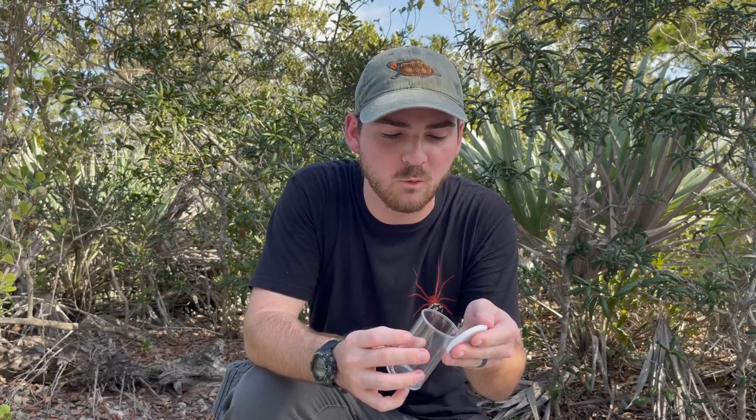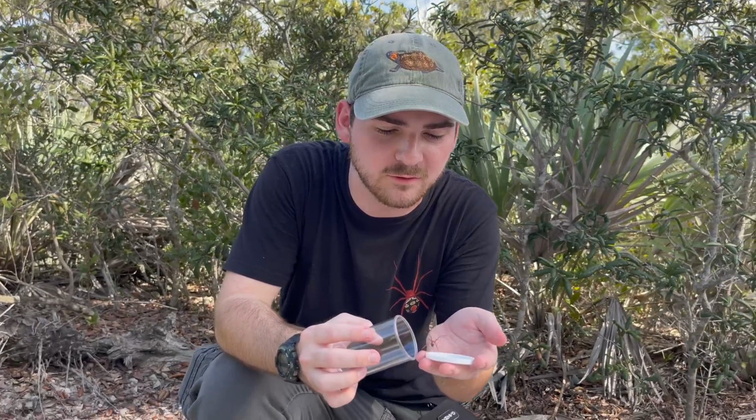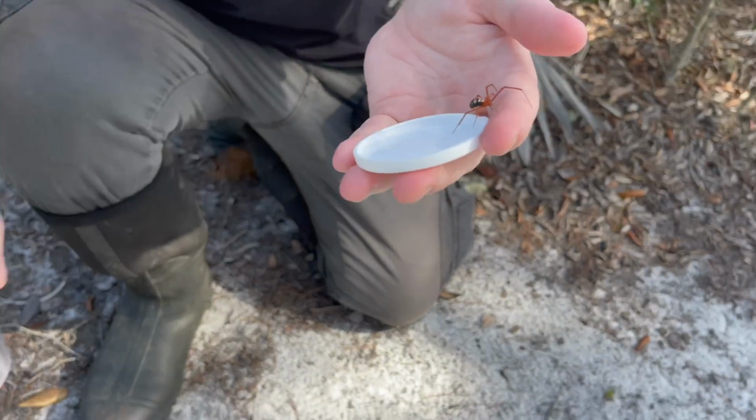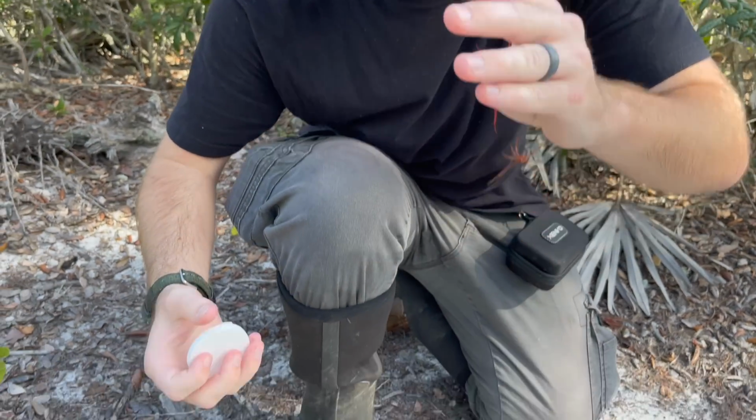Because, I mean, wow. It's so gorgeous. Come take a look at this spider, folks. Wow. Careful. Careful. Oh, that is so spectacular. Look at that. Oh. Wow.